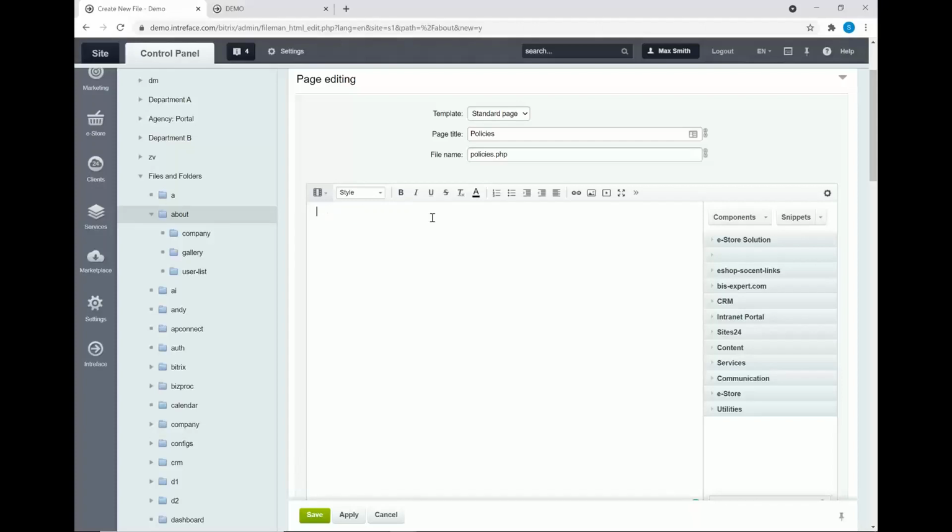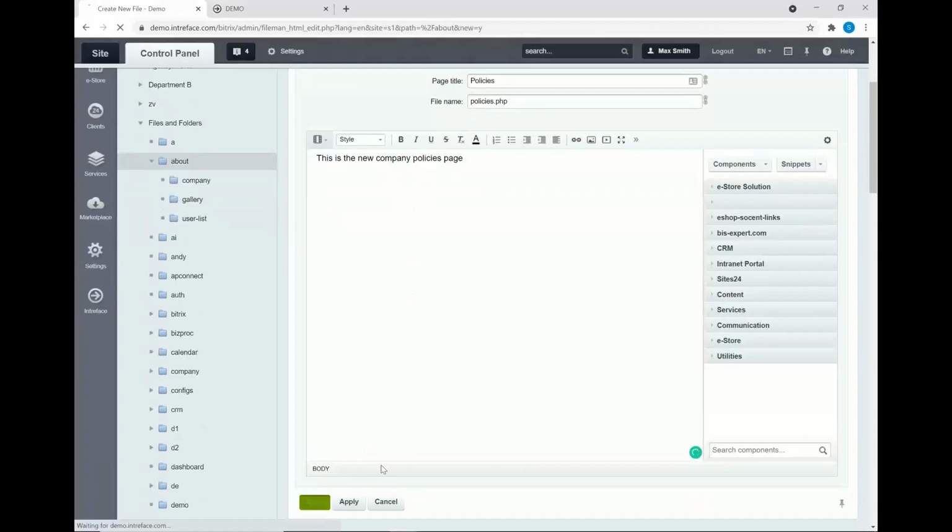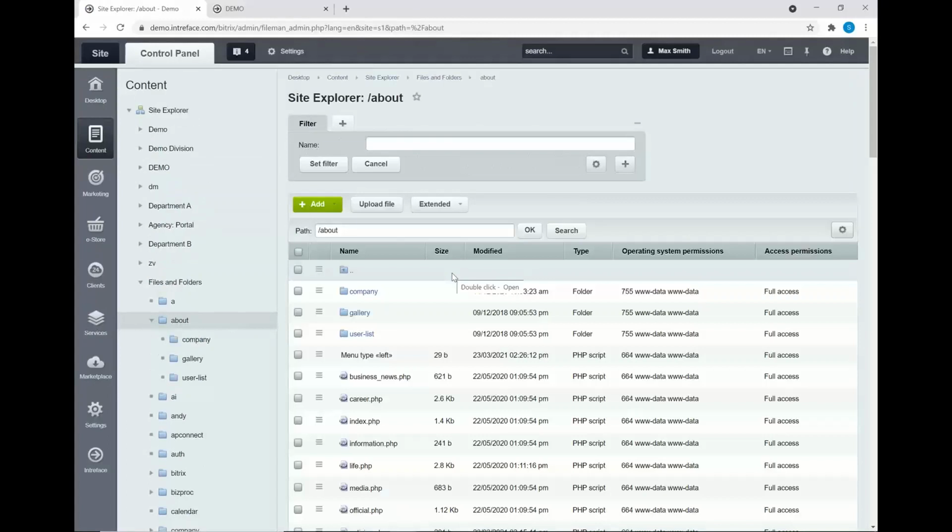I'm just going to write some text into here. You can also add images, it's dynamic, you can pull information from the system. I'm just going to write some standard text into here to populate this page. Okay, so I've just added some text into there, and I'm now going to save that page. Okay, so we've created the page there.